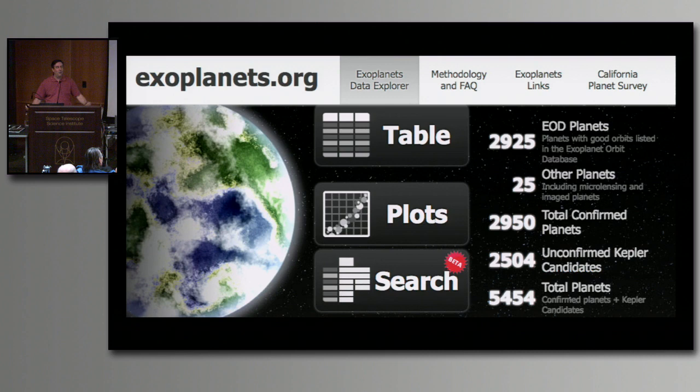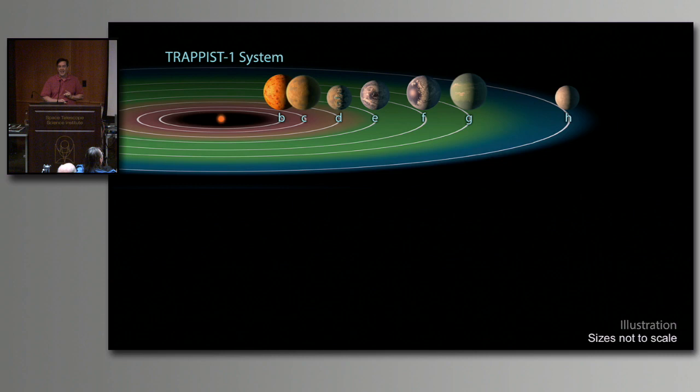Okay, we added seven more. Ooh, exciting. Is that really news? Well, yes, because this is seven planets in one system. This is the TRAPPIST-1 system.